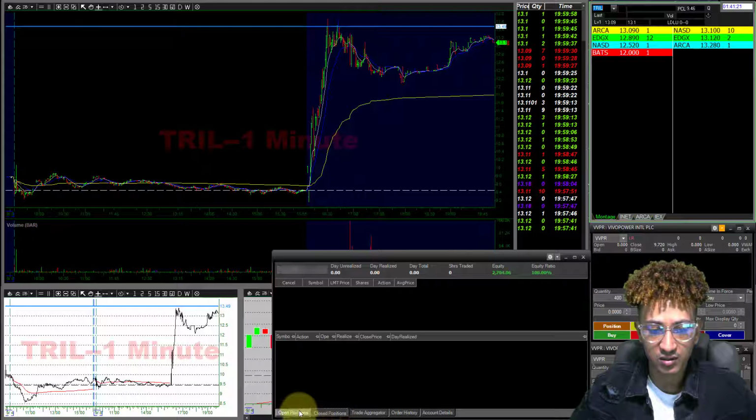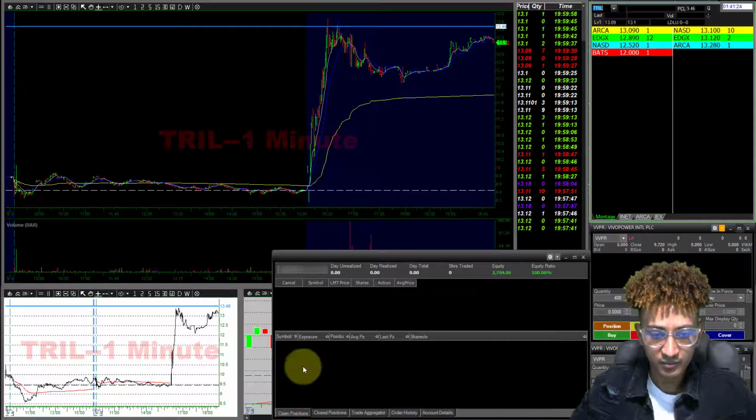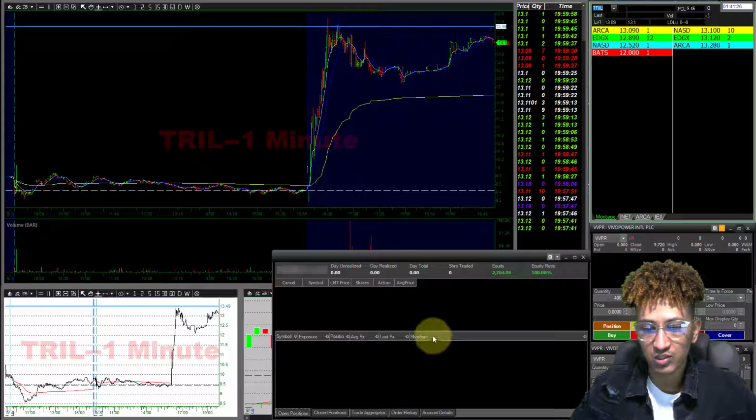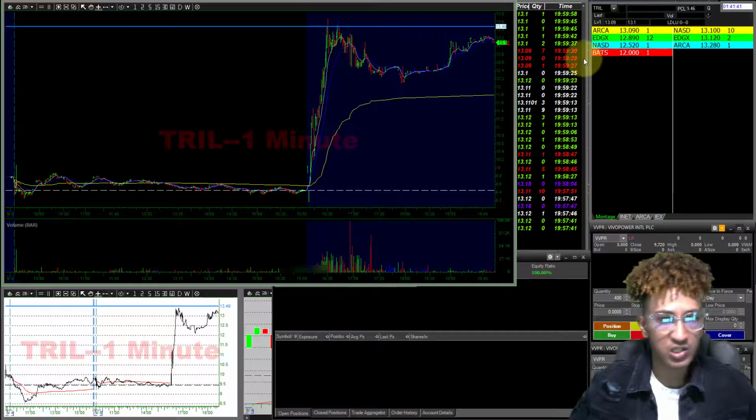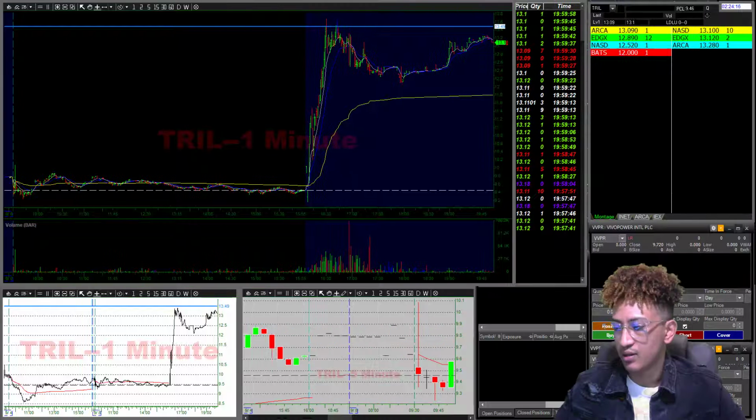So you can't see it. Yep. So these are the things that I want to see: shares in, how many shares I'm in. This is the information that I actually want to see when it comes to the trades. Anything else, I'm just not interested in seeing. So I think that pretty much covers what I have here.